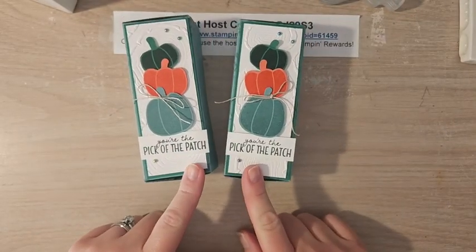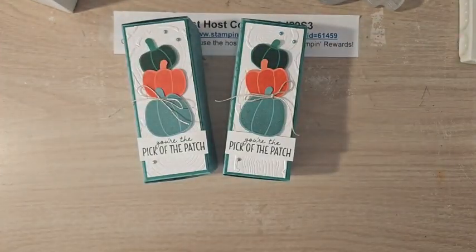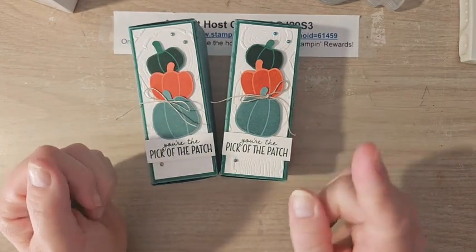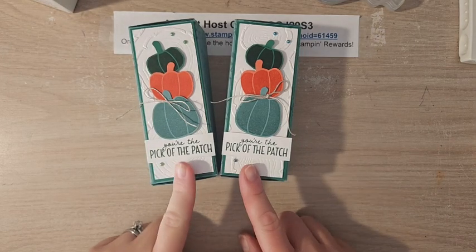Now, join me on Wednesday. I'll be live in my business page, and I have another super cute project to share with you using this Pick of the Patch bundle. So let me show that to you real quick. Ooh. It's so cute, you guys. I'm loving this project that I'm going to share with you guys on Wednesday, and it has a special feature that I can't wait to share with you guys. So join me on Wednesday in my business page for that project.